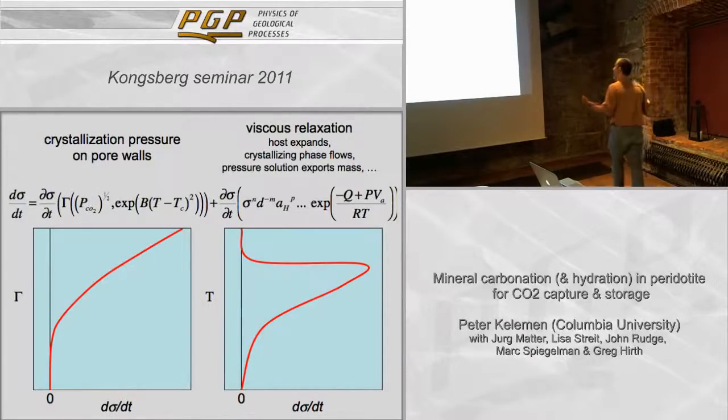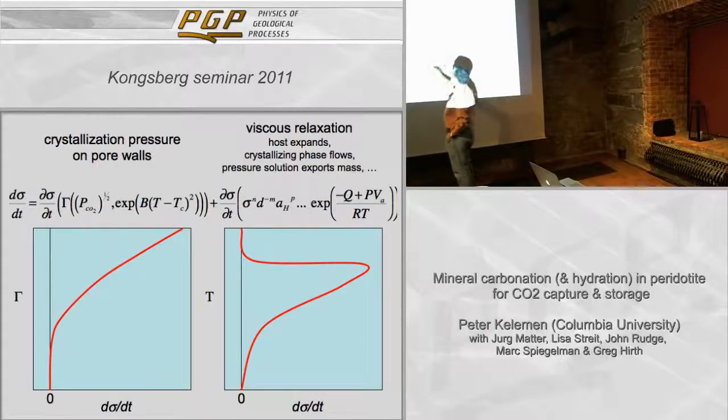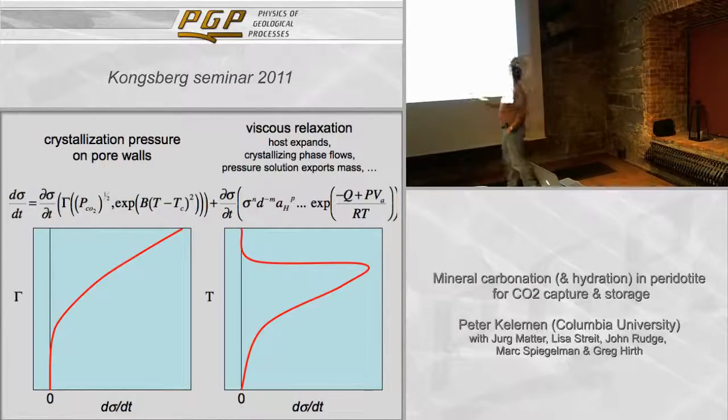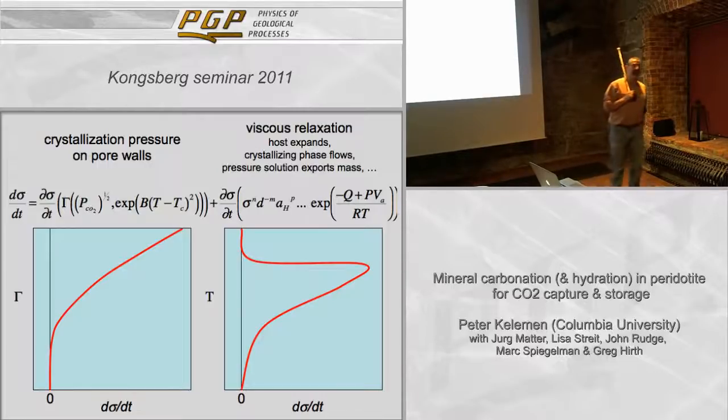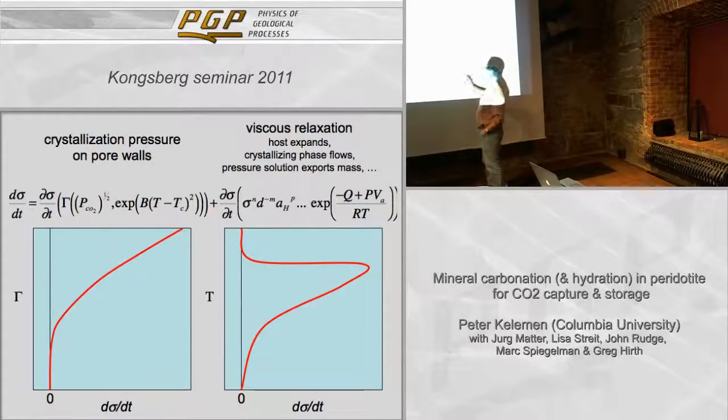Okay, we can also try and do some thinking about where the rate of change of stress due to this process will be large. So we have these elaborate expressions for the rate of olivine carbonation as a function of CO2 partial pressure and temperature. And we have equally elaborate, although almost unknown, expressions for viscous relaxation of carbonates under these conditions. Although actually, I think I might have seen my first steady state flow law for carbonate under these conditions yesterday. But anyway, so we can anticipate that this rate will be large when the crystallization rate is large.